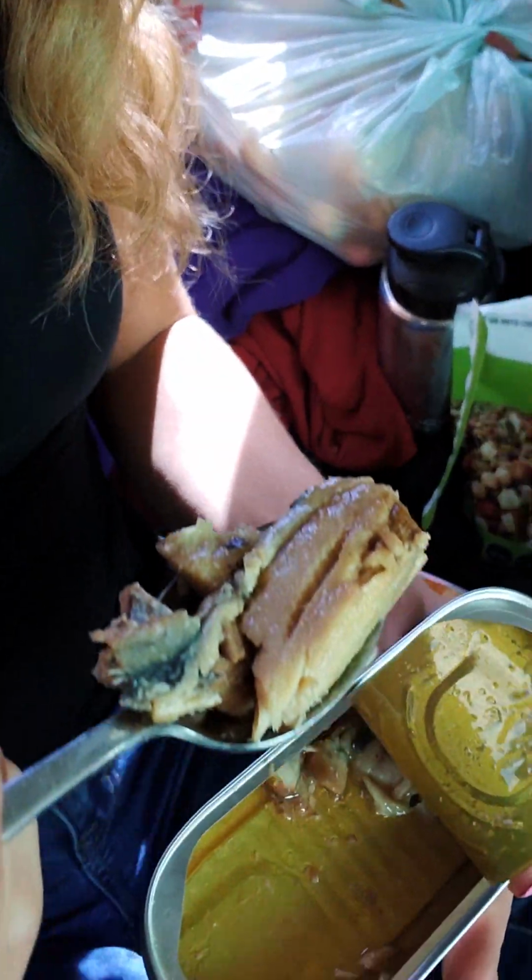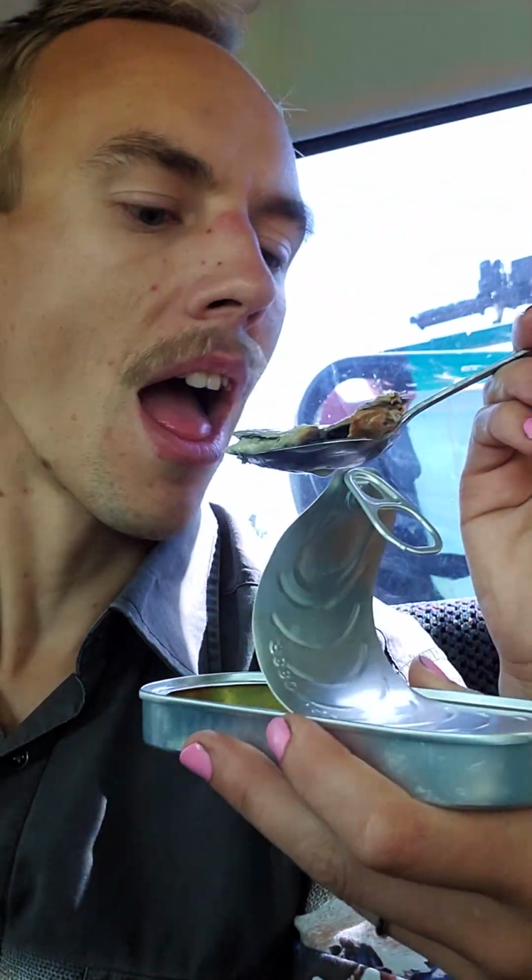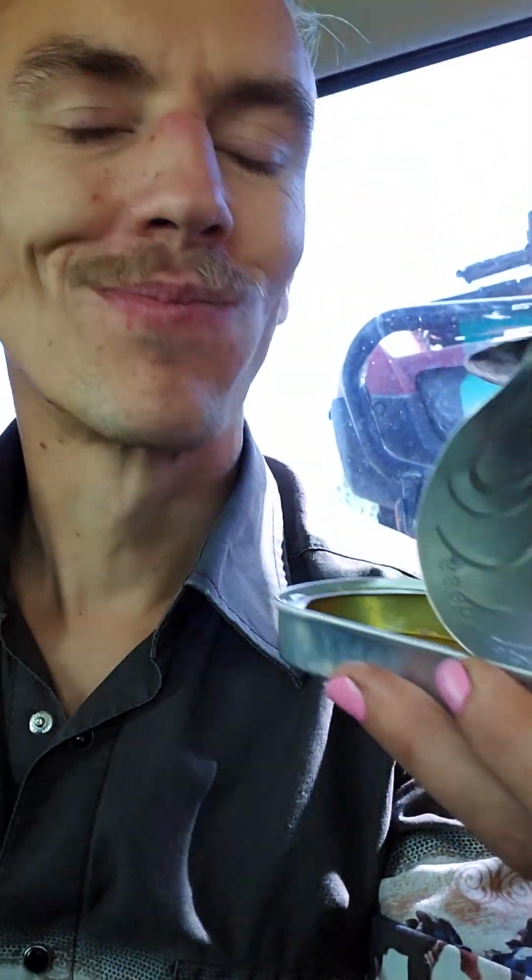Here's our lunch, been eating olives and kippers, and cheese and nuts. Trying to find stuff that's not dried food right before we get up there and start eating dry food. Yeah, dry food.